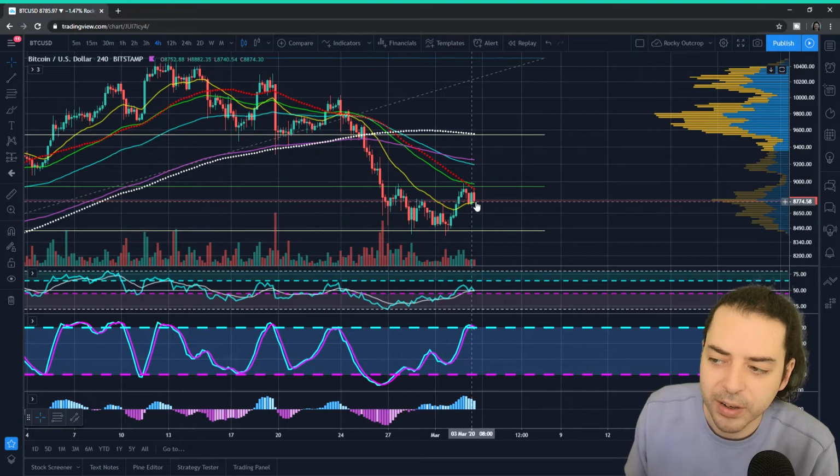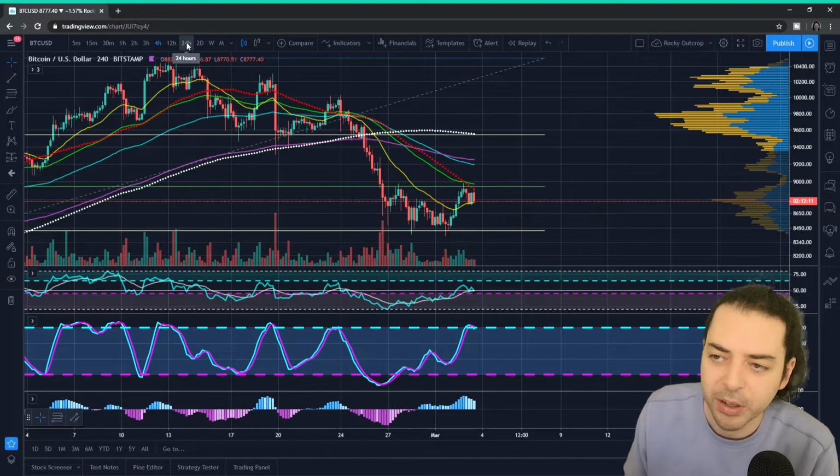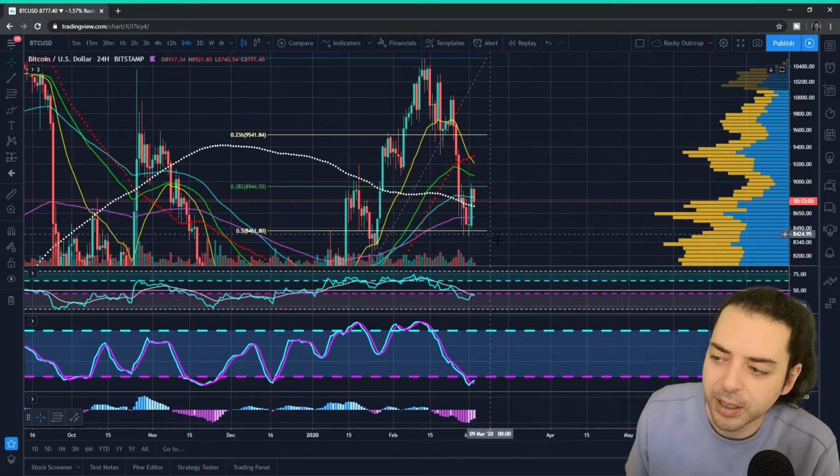On the 4-hour chart, you've got the 21 EMA down here and the 50 EMA above us. And, of course, that green line and that magnolia line there. We'll look at those in just a second. If you've not been following along, you might not know what they are. We'll go to the 24-hour chart, and you can see 382 there is the green line, and the 50% retrace line down here is the magnolia coloured one.